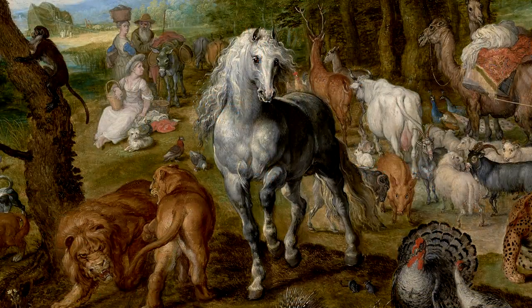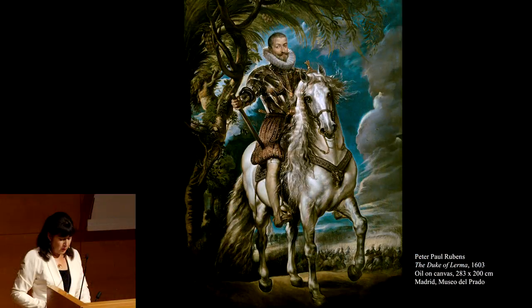The majestic gray Spanish stallion commanding the foreground and our attention is again a direct borrowing from Rubens, perhaps the greatest painter of horses in the early 17th century. The direct antecedent for this alert steed is Rubens' portrait of the Duke of Alva, painted while Rubens was in Spain in 1603 or 4.